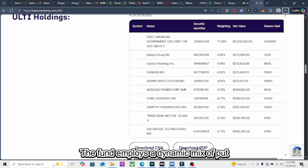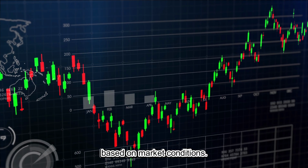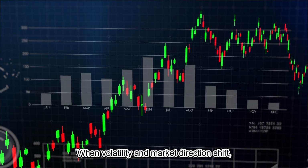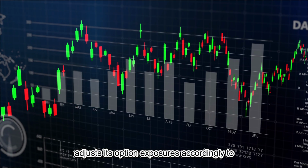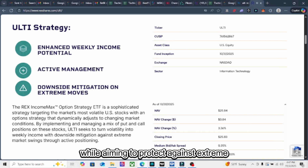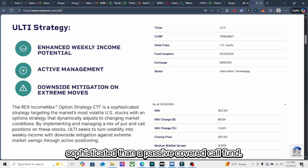The fund employs a dynamic mix of put and call options, which are actively managed based on market conditions. When volatility and market direction shift, ULTI adjusts its option exposures accordingly to seek steady income while aiming to protect against extreme downside moves. This risk management makes it more sophisticated than a passive covered call fund.